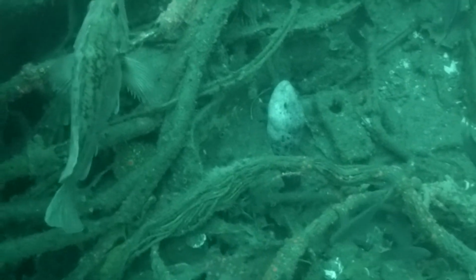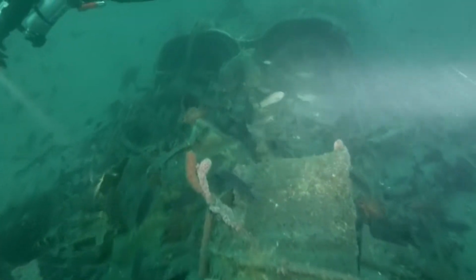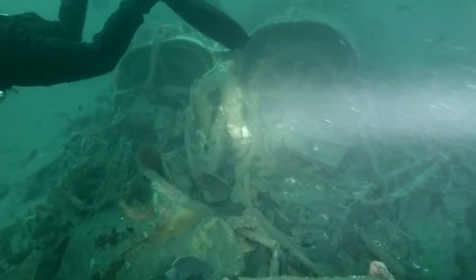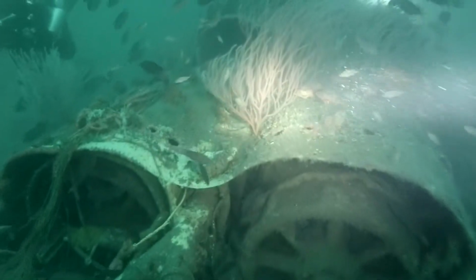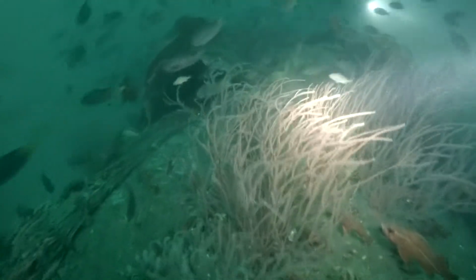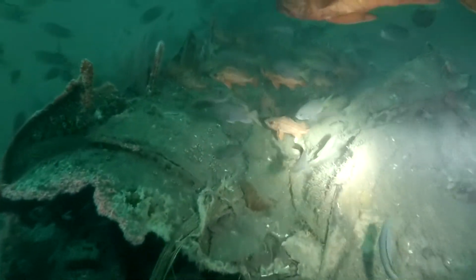This is a really great site for a 20-minute bottom time because you don't feel like you're rushed. You can take your time, look in the little cracks and crevices. Here's a video of me swimming the entire length from the front where the cockpit used to be to the back. You can see the two engines right there. It's actually flipped upside down and lying on basically its back.